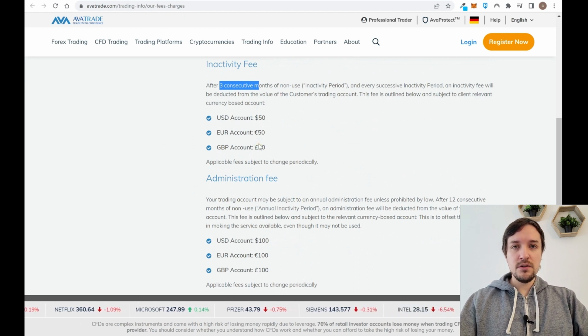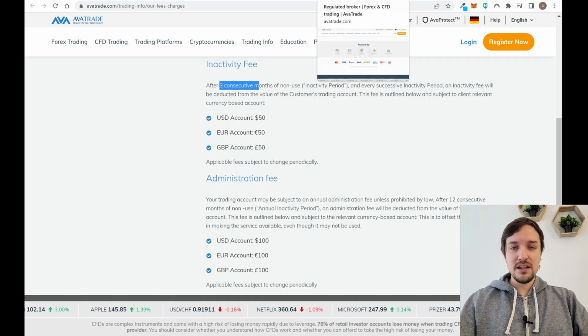And remember that you can also create a demo account in order to understand how this platform works before depositing any type of money. In this way, you are going to reduce the risk. You can understand everything, and then you start trading with real money.